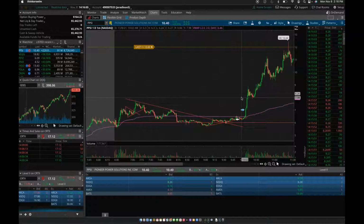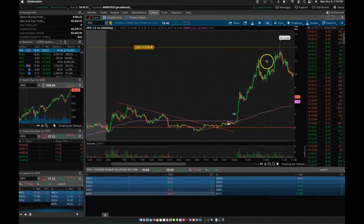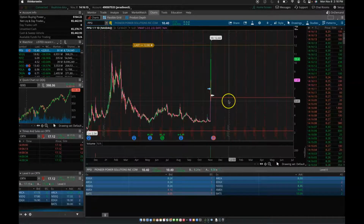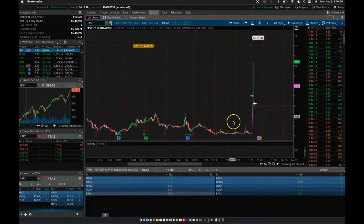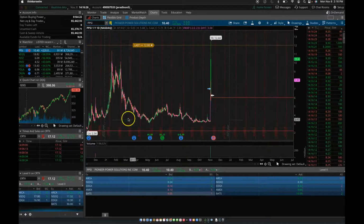After I think it was PETZ or PETV, I took a couple losses, dumb losses. It's got a really nice move up into the mid 12s. And as you can see, it basically just gapped up on the day. First green day, breaking over a multi-month range. No key volume to be worried about.